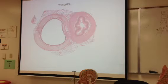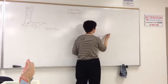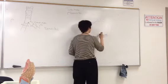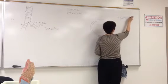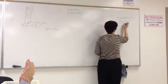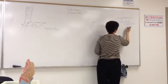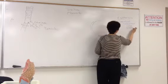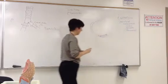So our epithelium is pseudostratified columnar epithelia. That's our standard respiratory epithelium here with goblet cells. So pseudostratified columnar. Primarily cilia and goblet cells, but you would also have microvilli. That's where you usually have those to some extent with the cilia.